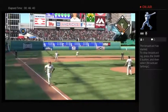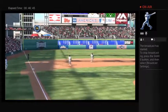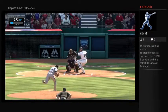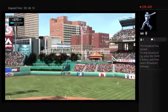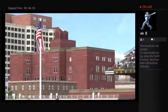A big uppercut there as he popped this straight up, and I mean way up there on the left side of the infield. And Arenado will make the catch to retire the side. Indians get a couple of runs here on the strength of this 2-run home run. We're through 4. It's now 3-1 Indians.